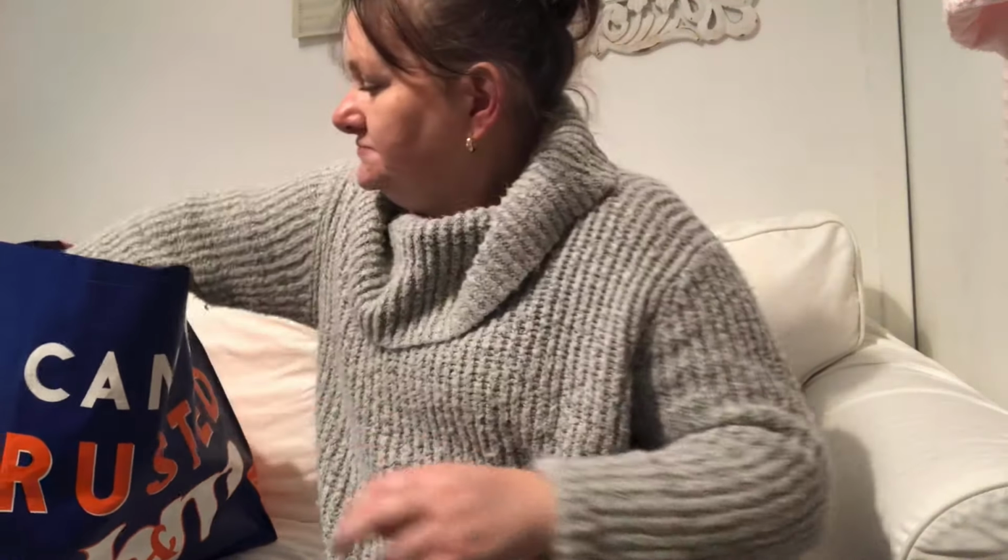So for things like that, I need to put in a big bag. So for £8, that's well worth it. I love that. Sorry if you can hear my tongue dryer, guys.